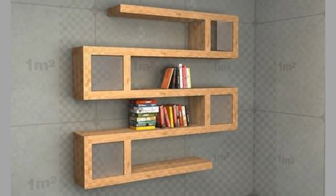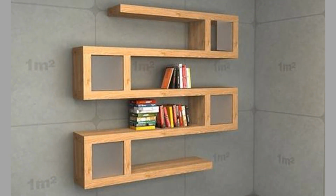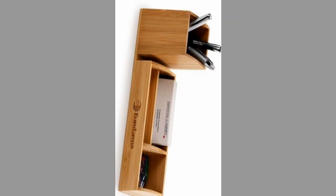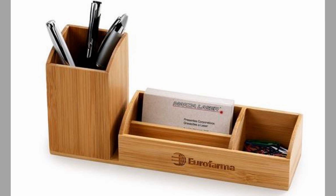Tables, chairs, bed frames, shelves, chests of drawers, cupboards and even ornaments. Wood offers a unique combination of aesthetic appeal and peerless structural integrity that other materials can't reflect. There are countless types of wood furniture and wooden decorative pieces you can make and use.